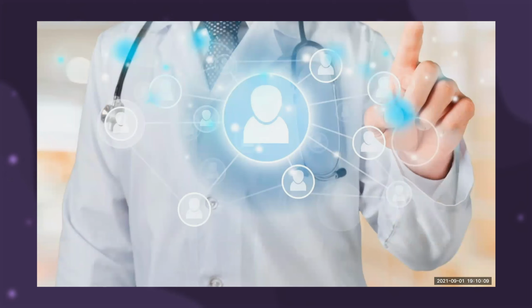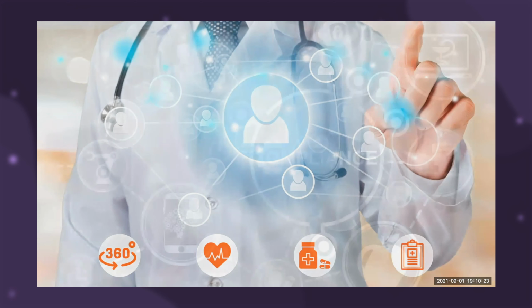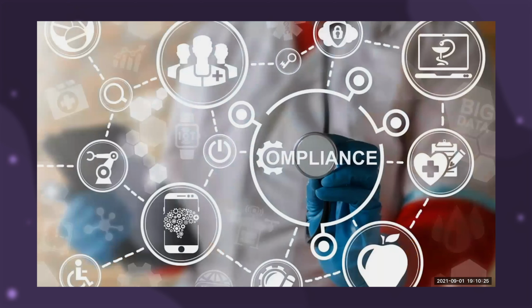Doctors and nurses on the front lines of patient care need instant access at their fingertips to powerful 360-degree views of their patients' health histories, current medications, and diagnoses. But with HIPAA requirements always a top-of-mind concern, Postman is being used to help create software that delivers protected health information, or PHI, directly to where it's needed the most, instantaneously, but always with confidentiality, integrity, and security.